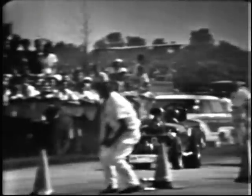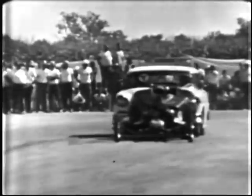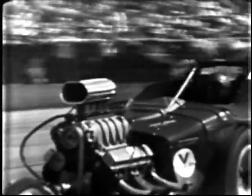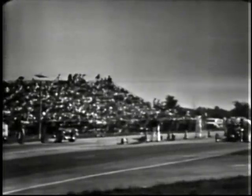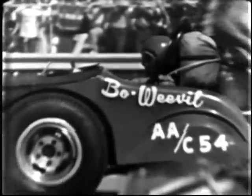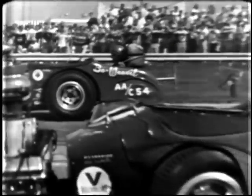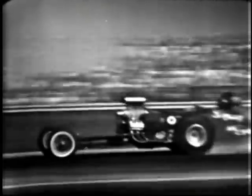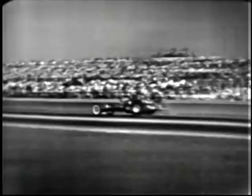Now the AA competition coupe class. This is a slingshot dragster with a car body on it. Number 54, the Boll Weevil, is Harrison Jacobs as the driver. 57 Chrysler engine, and Wayne Morgan of Dayton, Ohio, is his competition here. This is the trophy run, and look at Jacobs go. He's got the lead by a mile, and he's going to take it easily.